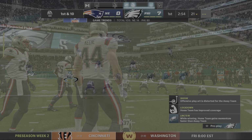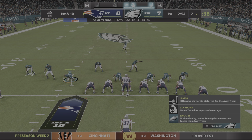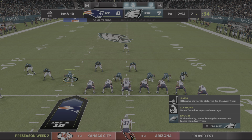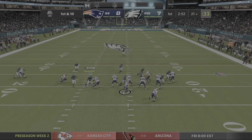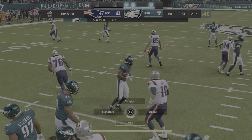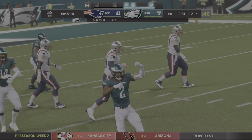Out comes the New England offense to see what they can do this time. And it's been a rocky start for them thus far. They had the turnover and then the punt on those first 2 drives. So there is optimism because they've been... And now this is intercepted. My goodness. Darius Slay with a pick.